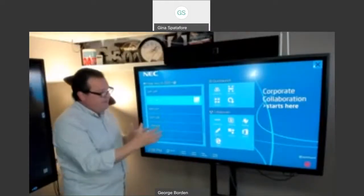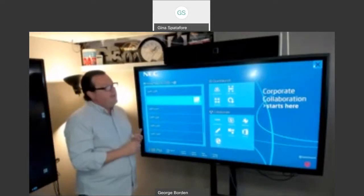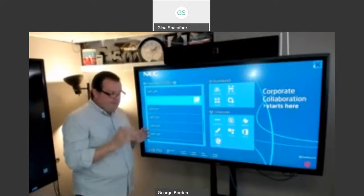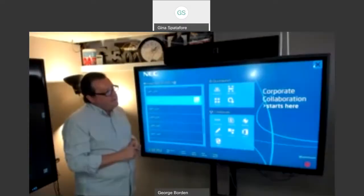So ultimately, with the Infinity board and a couple of different derivatives that we have with Quick Launch, without Quick Launch, some of the other different options with OPS, the Infinity board is a perfect high-end premium product that can do great collaboration and interactivity for your organization.